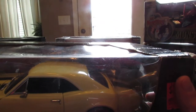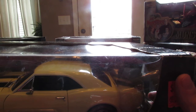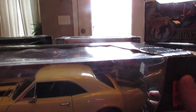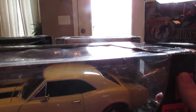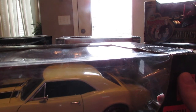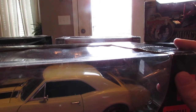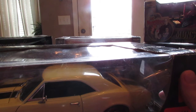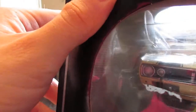People are probably wondering, what if the car is out of the box? Then what? So it's all been great so far, but what about if a model's out of the box? Well, that's another thing you have to be very careful about. If a model's out of the box, things can break off easily. Antennas can be broken. I don't mean the car's going to break in half, but the mirrors can be broken, the antenna can be broken.